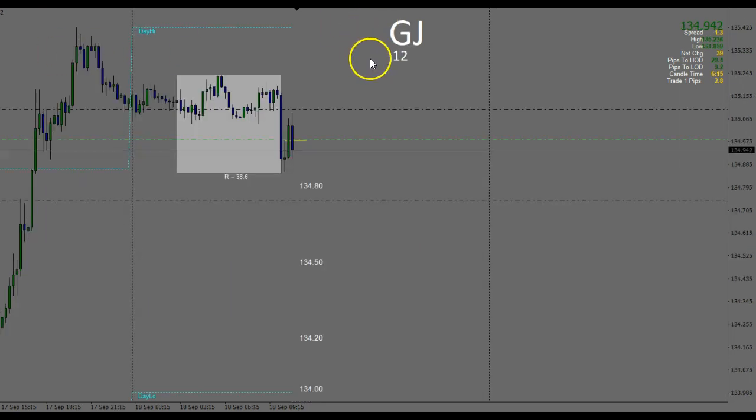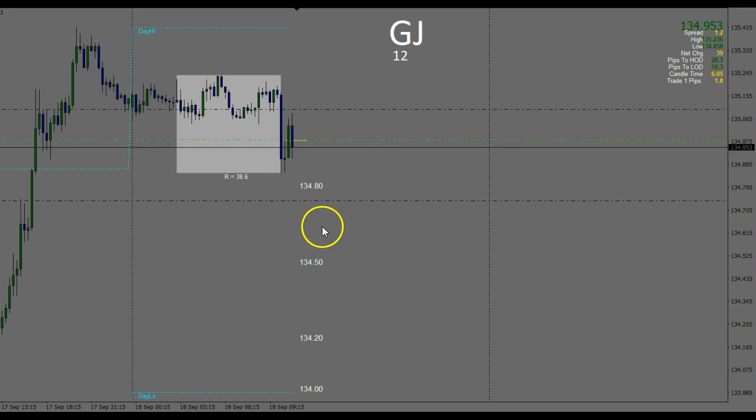A couple more trades I've taken. The pound Japanese yen, saw it come through an entry point, a couple of candles back, took this short, got in at 98, looking for further downside movement. Take profit is down here at 24 pips, 2 to 1 risk to reward.